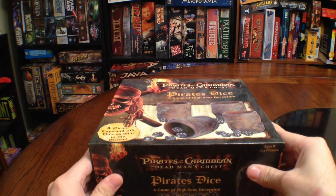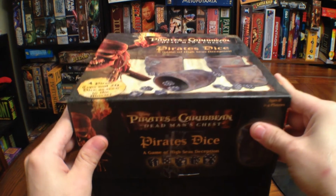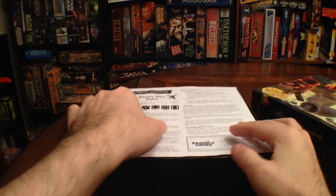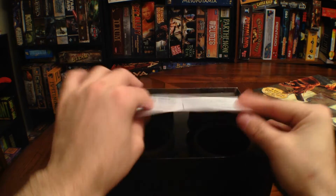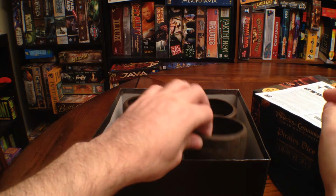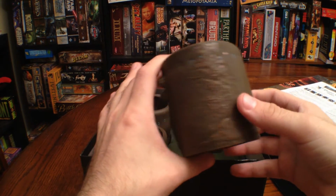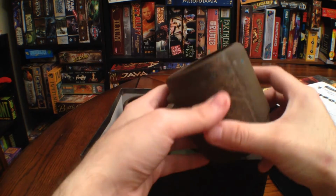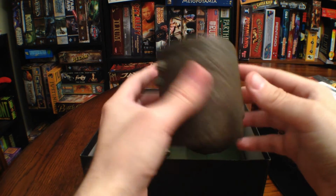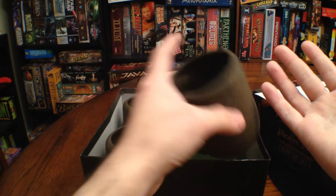Oh, this is gonna be fun. Get up. There we go. Shaky cam time, oh yeah. Rules. These are the culprits, these are what smell, but ultimately, they're not bad little dice cups. They're kind of a molded rubber material. I don't hate them, but I hate smelling them.